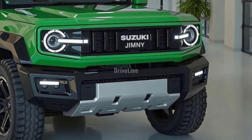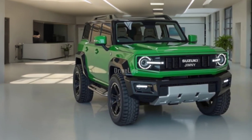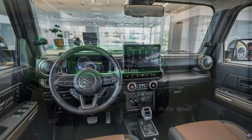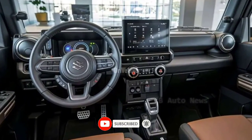Interior: rugged meets refined. Step inside, and the new Jimny greets you with practicality fused with modern comfort. The dashboard layout remains simple and robust. Knobs, toggles, and durable plastics that are ready for dirt and adventure. But this time, Suzuki adds a touch of sophistication.